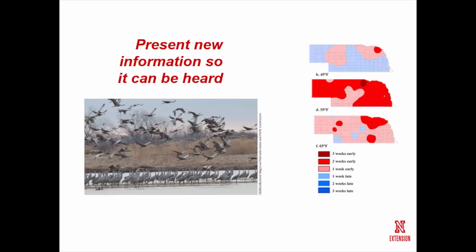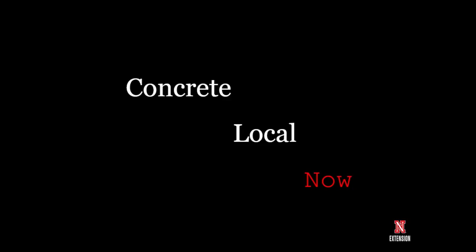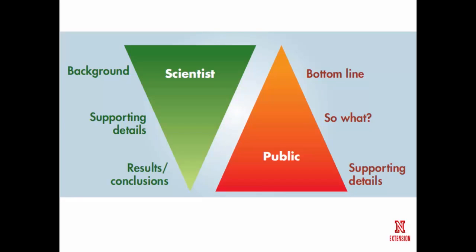So we need to say it in ways that can be heard, which is a lot of what our previous speaker was talking about. But we use data and we use imagery because that uses both sides of your brain. And then that data needs to be concrete. It needs to be as local as possible, like what's going on in their life, and it needs to be happening now. In climate change, we often get too focused far in the future, but there's things that we need to do now. And that's the stuff that people are really interested in.